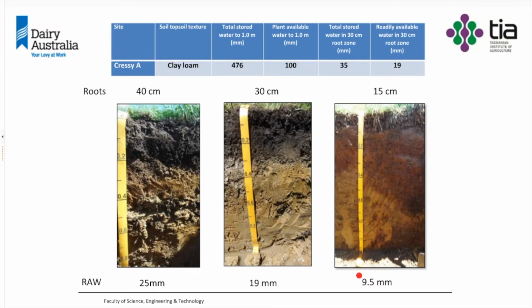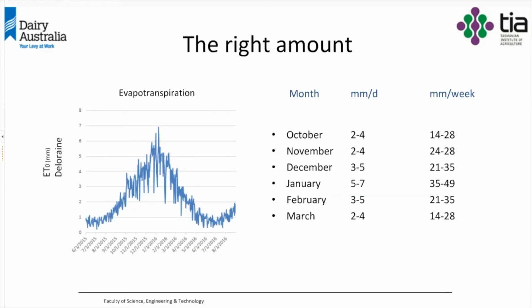So if we just think about what we've just gone through, we've talked about how much water is available for the plants to be able to grow. What we want to also think about is how much water is going out of that bucket every day, and that's the concept of evapotranspiration. So here in Tasmania, evapotranspiration at its peak in January was around between 6 and 7 millimetres of water that is disappearing every day as the pasture grows, and over winter it's less than 1.